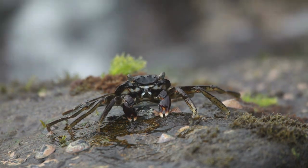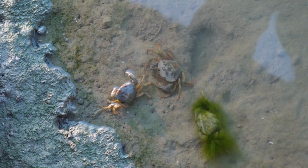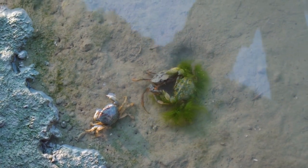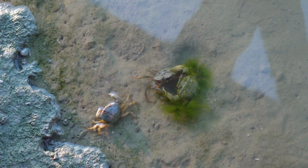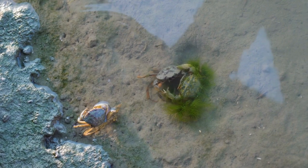Crabs can see around even when they are underwater, on a rock, or in their burrow because they have eyes on stalks. Their eyes are composed of many tiny lenses. To gather food and safeguard their families, crabs cooperate.